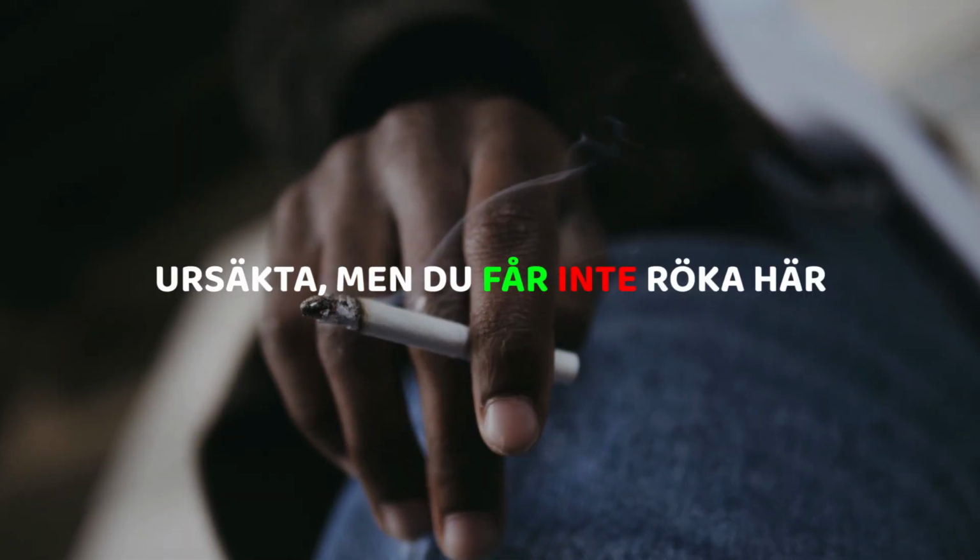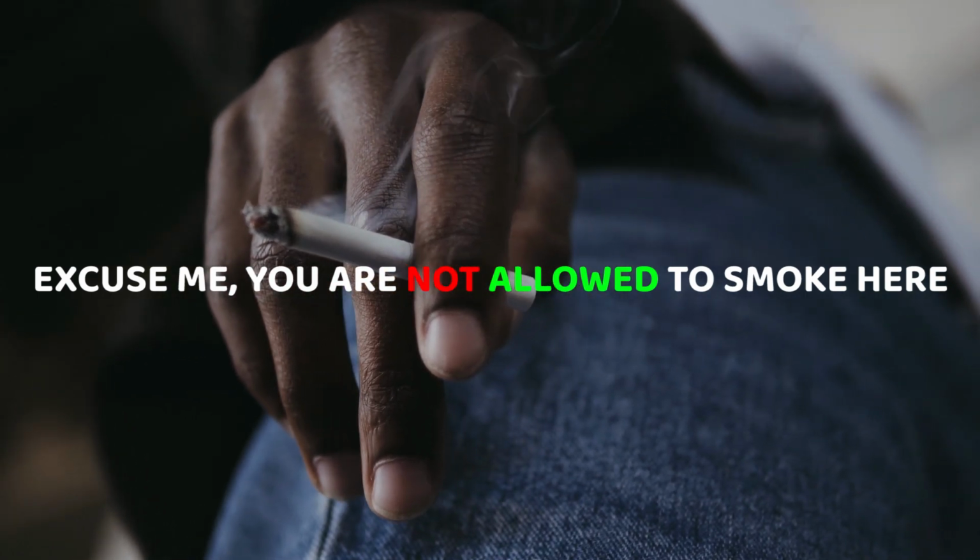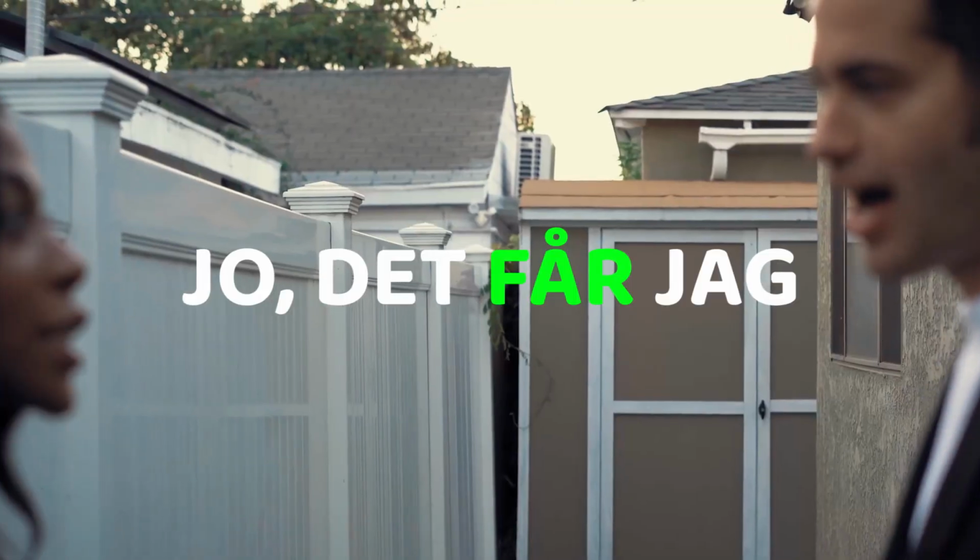Disappointed! Moving on, the verb få can also be translated to be allowed or not to be allowed to do something. Like in this example. Ursäkta, men du får inte röka här. Excuse me, but you're not allowed to smoke here. And then you could answer, jo, det får jag. Yes, I do. Like, yes, I am allowed to do it.